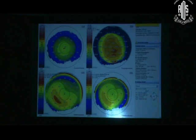So I think we are short of time, but I think most of the parameters and most of the indices would have been quite helpful for you to understand. So I would definitely like to stop over here.